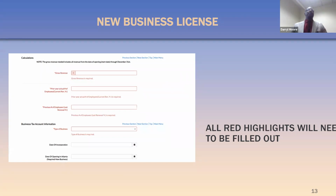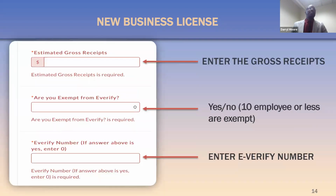On this screen, you'll see your gross revenue, your employees, and your type of business, that's profit or non-profit. Make sure those red asterisk areas are filled out, or you will not be able to go forward to submit this application. Make sure you enter your gross revenue.